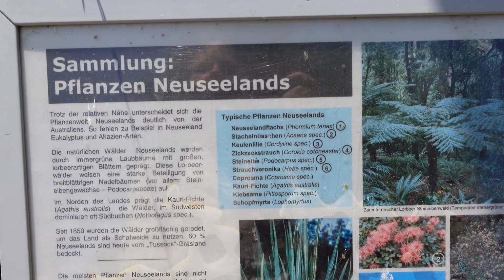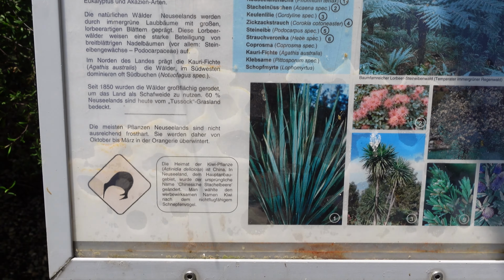They have different sections, like we were just in the Australia section, and this one is New Zealand. The only thing, all the signs are in German though, so if you're here to learn about the plants, you might not get all the information.